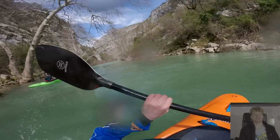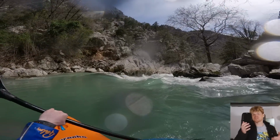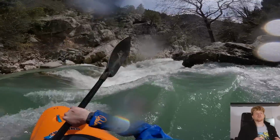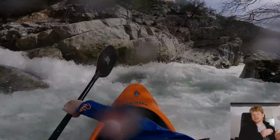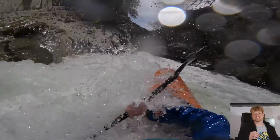So let's go. We're dropping into the Manavgat now. Some small rapids and some flat water will bring you to the first bigger rapid of the Manavgat pretty quickly. It takes about 15 minutes. You can see me here, I'm dropping in from right to left, pushing over left throughout the rapid, and at this water level just skipping through and not having an issue at all.